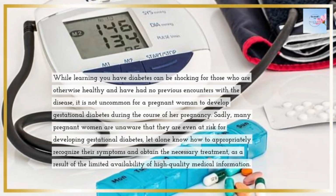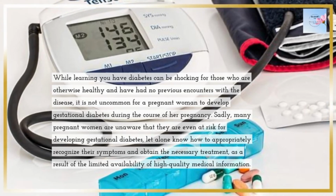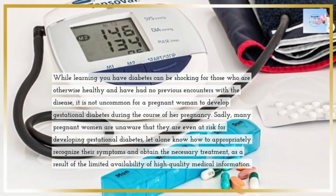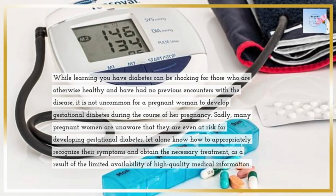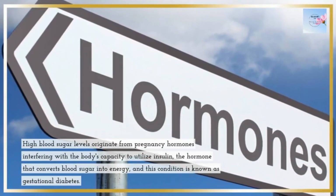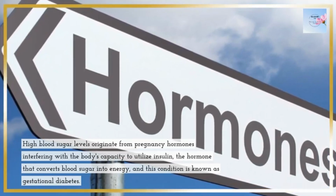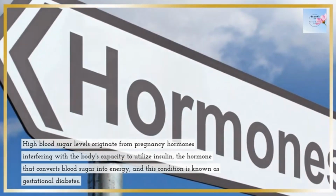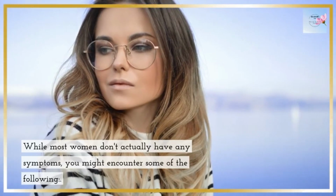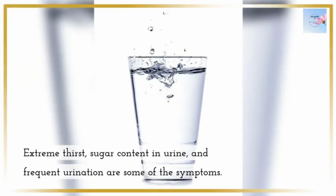pregnancy. Sadly, many pregnant women are unaware that they are even at risk for developing gestational diabetes, let alone know how to appropriately recognize their symptoms and obtain the necessary treatment, as a result of the limited availability of high-quality medical information. High blood sugar levels originate from pregnancy hormones interfering with the body's capacity to utilize insulin, the hormone that converts blood sugar into energy, and this condition is known as gestational diabetes. While most women don't actually have any symptoms, you might encounter some of the following: extreme thirst, sugar content in urine, and frequent urination.